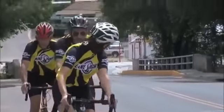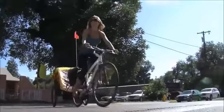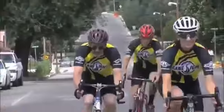The LaneSight system improves safety for all cyclists, whether you're training for a competition or out for a fun family ride. With LaneSight, you can enjoy the ride because we've got your back.